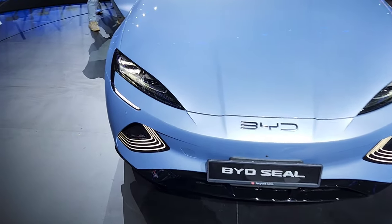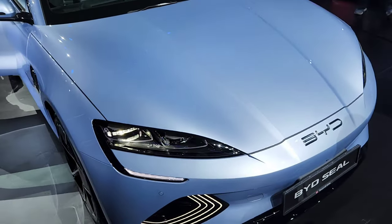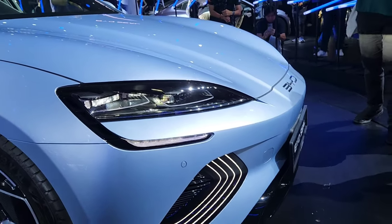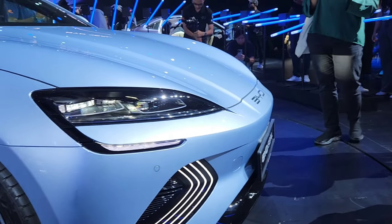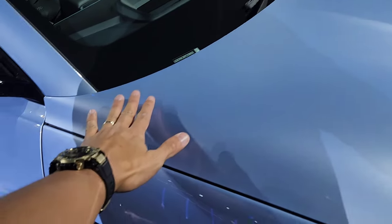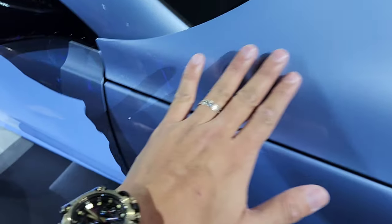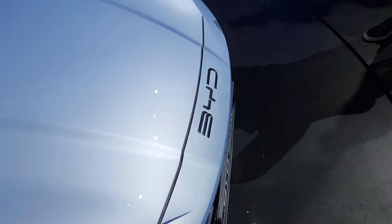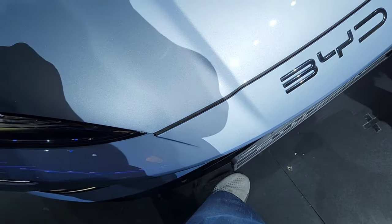Now, it's not something that we're not familiar with. Now, let's go through the design. The front end dips extremely low. If you look at the height of this, where the height of the bonnet is, it's actually right below my belt line, and this one is right at my knees.